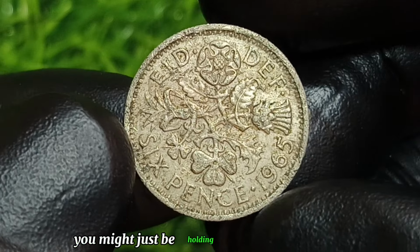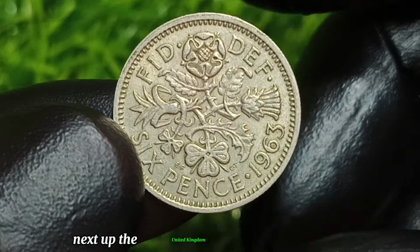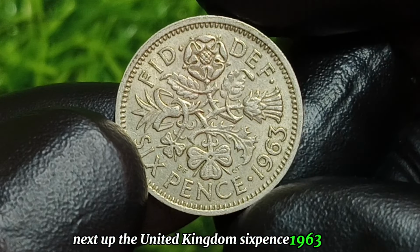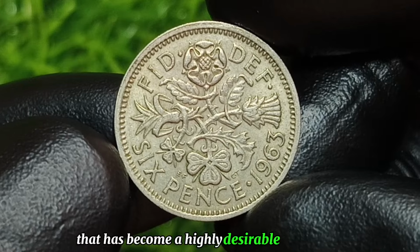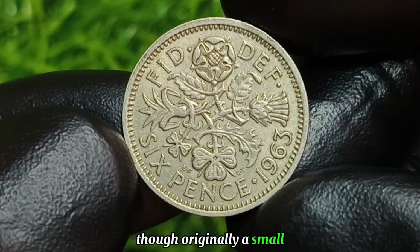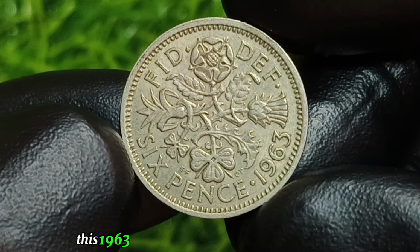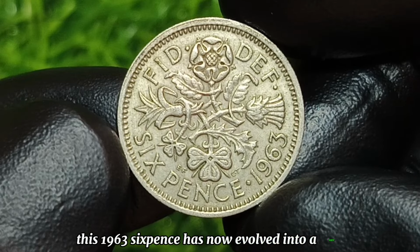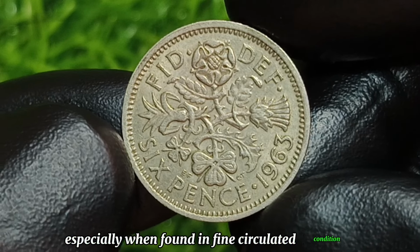You might just be holding a miniature treasure worth far more than you think. Next up, the United Kingdom Sixpence 1963 coin, a true British classic that has become a highly desirable collectible in today's global auction market. Though originally a small silver-colored coin used in everyday transactions, this 1963 sixpence has now evolved into a rare piece of numismatic history, especially when found in fine circulated condition.